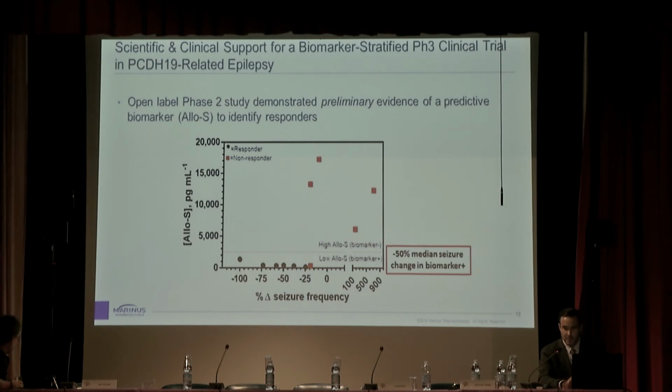I've drawn it here at 2,500 picograms per mil allopregnanolone sulfate. And I've separated the population into what we're calling biomarker positive, which are those with lower levels of allopregnanolone sulfate, and biomarker negative, those with higher levels of allopregnanolone sulfate. What we see here is that we may be able to identify an enriched patient population in the biomarker positive stratum that perhaps will have an enhanced treatment effect to ganaxolone. And what we see in these 7 patients is a markedly improved seizure reduction rate of 50%.